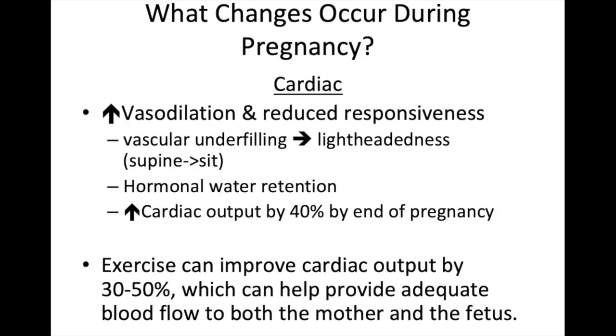So what changes occur during pregnancy? We're going to start with cardiac changes. First, we have vasodilation and reduced responsiveness, right? So there is vascular underfilling, and as we know, that can lead to things like lightheadedness when we, for example, transition from supine to sit. There is hormonal water retention, and there's increased cardiac output by about 40% by the end of pregnancy, right? So exercise can improve cardiac output by 30 to 50%, which can help provide blood flow to both the mother and the fetus.